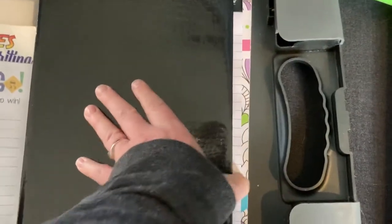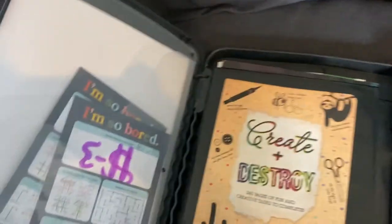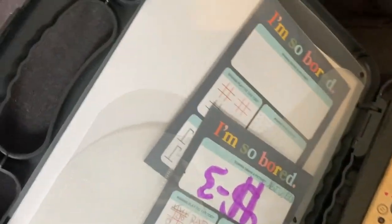I got these hardback notebook thingamabobs at Dollar Tree. I think they'll think those are pretty cool. It's a hardcover. Open it up and it's a whole notepad. And then a more sophisticated coloring book for him. Okay, that's his stash. And then my other son, he saved a couple things too.